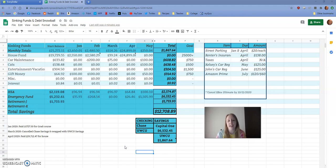So for us, sinking funds are really savings for the future, for the unknown or things that we do know are going to come up in the future that we want to save for. So we currently have two savings accounts. One of them is at UW Credit Union, which is where we have our mortgage. I used to have the savings in Chase, but when we got our mortgage through UW Credit Union, we were able to get a better rate for savings. So I just moved most of our sinking funds into there.